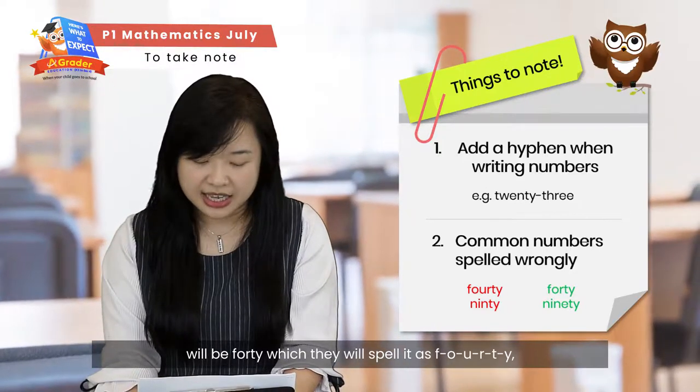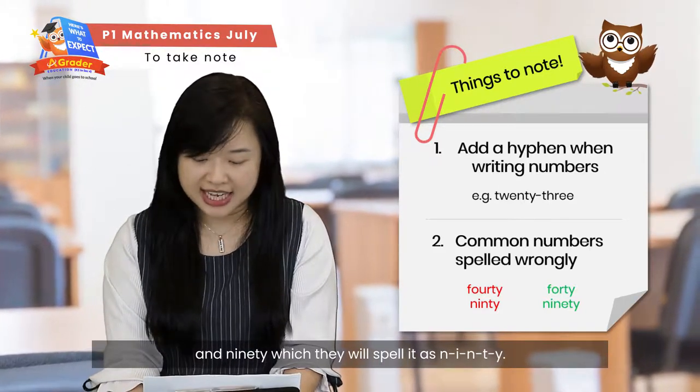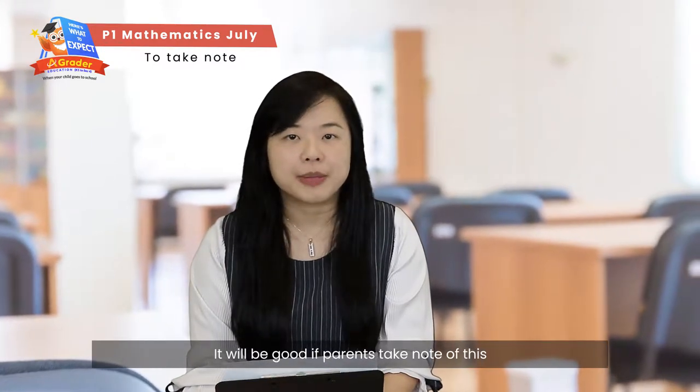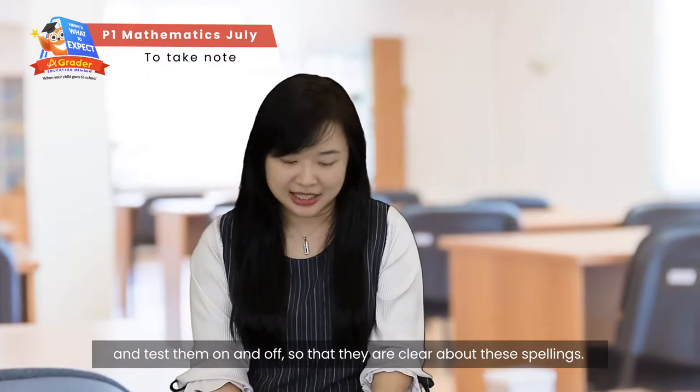At the same time, the common numbers that they often spell wrongly will be 40, which they will spell as F-O-U-R-T-Y, and 90, which they will spell as N-I-N-T-Y. It will be good if parents take note of this and test them on and off so that they are clear about these spellings.